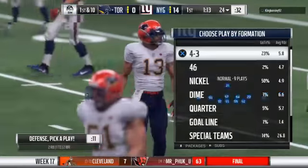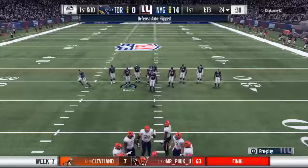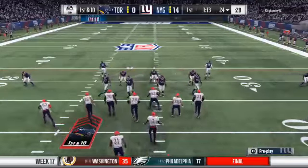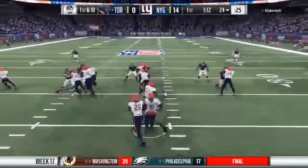And when you start off a game, you don't even think that's an issue, do you? But you go a drive, a second drive, no first down, that becomes an issue. Now you got to think about, okay, what type of play calling do I have to do to get us in a spot to pick that first one up?